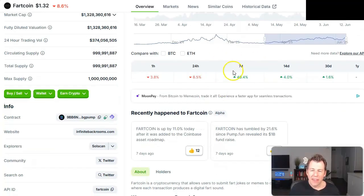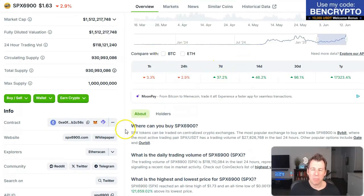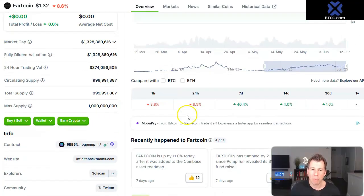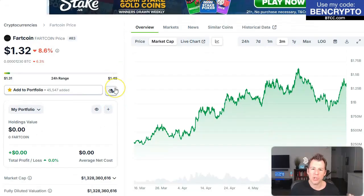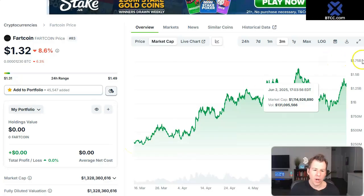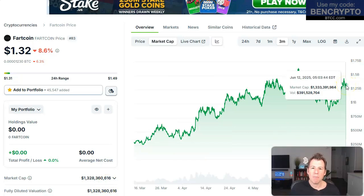So FARTCOIN on the week, they were up 40%. SPX on the week, they are up a nearly identical 37%, and it gets even better on the 90-day return. I can't get the actual number return on either CoinMarketCap or CoinGecko, but we can look at the 3-month chart and just sort of eyeball a ballpark. So here is FARTCOIN 3 months ago. It started at about 300 million market cap. Right now, today, it is at 1.3 billion market cap. So that is about exactly a 4.5x.